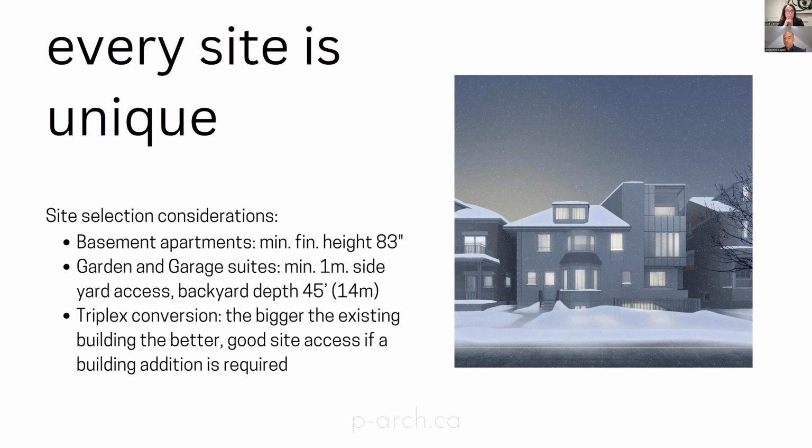And then for a triplex conversion, the bigger the better. Good side access if you're doing a building addition. And lastly, I do think it's important to mention, for me, the triplex conversion financially, and in the way that I think about my own project, was huge. Even if I had that side access, even if I was able to do it per the bylaw, I'd have to figure out all the extra connection costs for the plumbing, all these service connections. So if you can do a third unit as an addition to an existing building, it's more economical. It's all interior work that you're doing, for the most part.